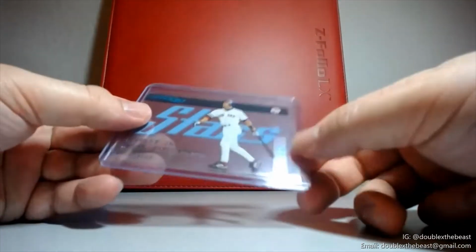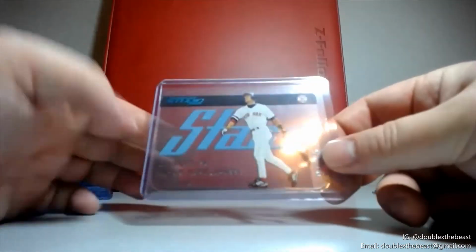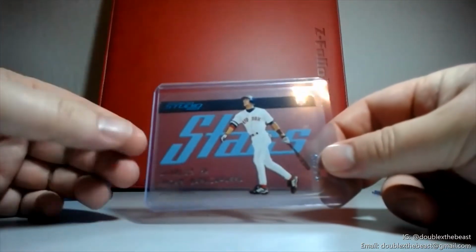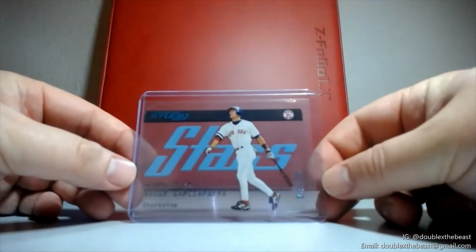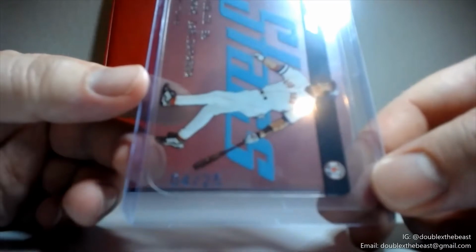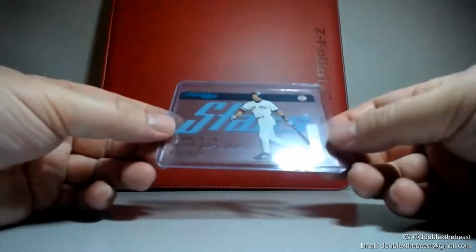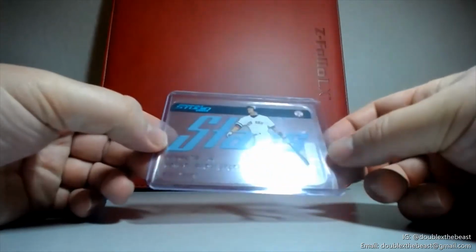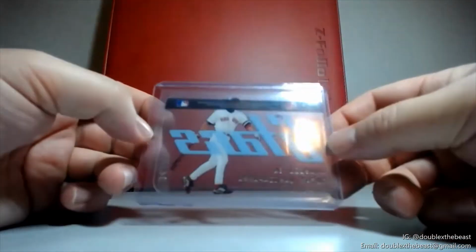And here's the 2003 version of the Studio Stars, which is clear acetate. It's quite a bit of an upgrade on design. Looks really good, I think, across the board. Numbered 4 of 25. You can kind of see the serial number right here across the bottom. Just a nice looking card. Obviously pretty rare with only 25 copies. Took me a little while to get one of these.